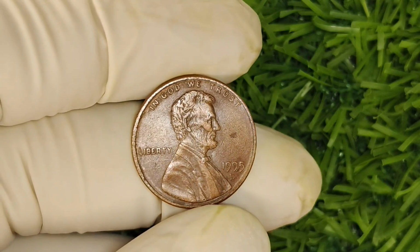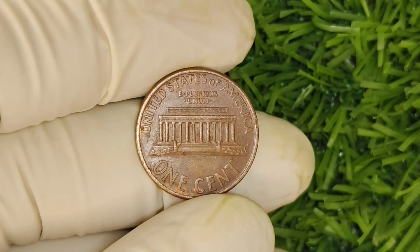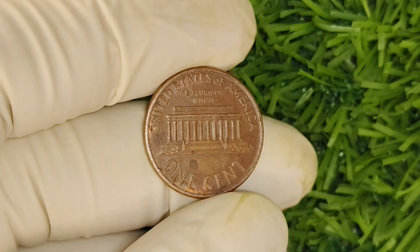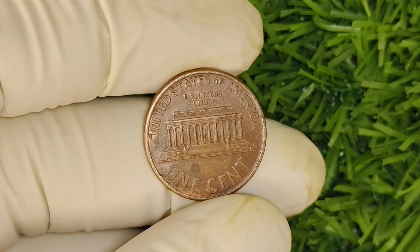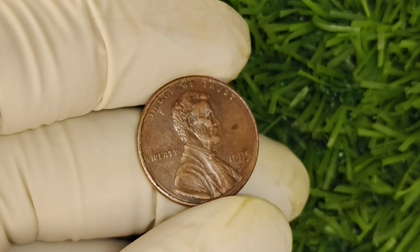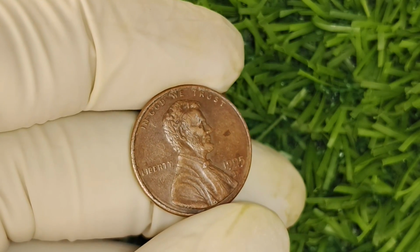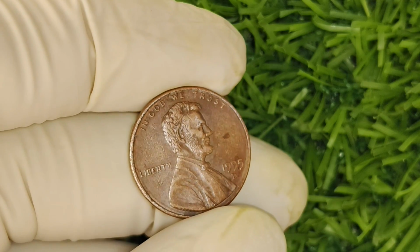I rushed to the kitchen, flipped on my desk lamp, and grabbed the magnifying glass like I was Sherlock Holmes on the case. Was it the $1 million version? No, turns out it had a scratch that looked suspiciously like someone tried to open a soda with it. Still, it was the beginning of my obsession with coin hunting, and let me tell you, since then I've found coins worth hundreds, even thousands of dollars.